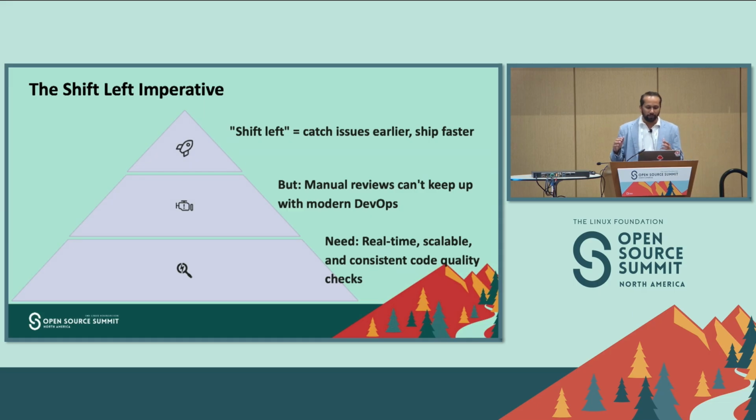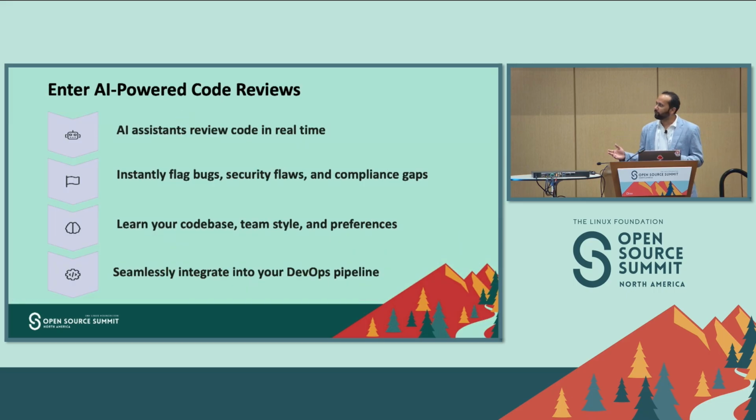We want a shift left methodology where we catch issues earlier and ship faster. But hold on, manual reviews can't keep up with this. This is where the narrative comes in, where we need real-time, scalable, and consistent code quality checks. That's where AI-assisted code reviews come into the picture. An AI assistant can review code in real time and instantly flag bugs, security flaws, and compliance gaps. It learns your code base, understands your style and your team's preferences, and ultimately, what everyone wants is seamless integration into our current DevOps pipelines. We don't have to put in extra effort.